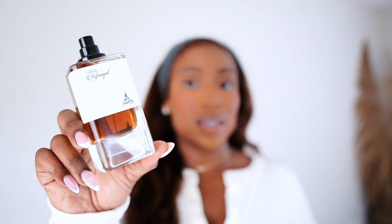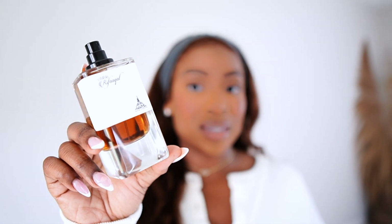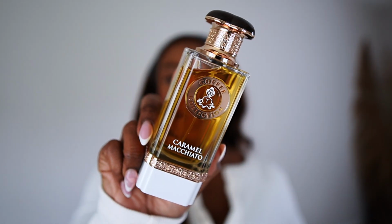So there is a little bit of an animalic vibe in here. And this one is supposed to be an alternative to YSL's Baby Cat. And from my understanding, Baby Cat has an animalic vibe as well. So I can definitely see why this is considered a great alternative. So this is Rifakat by Paris Corner, the first fragrance in this combo. Now the second fragrance in this combo is Caramel Macchiato.